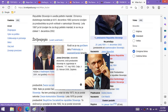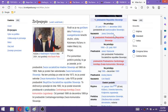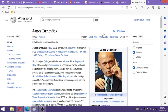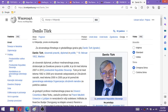Do you know who replaced him? The one who replaced him was yet one more Putin. This was yet one more Milosevic. This here is a Milosevic that you see up there. The one who replaced him was this guy here. That was Janez Drnovšek. This was a number two. The one who replaced Janez Drnovšek was this murderer here. This KGB murderer. They are all KGB UDBA killers. His name is Danilo Türk.